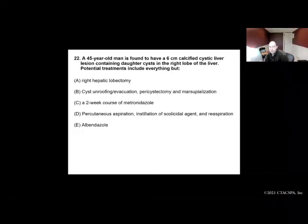A 2-week course of metronidazole, what's that for? That's for, we just saw it, amoebic liver disease, right? The standard of care really right now is what's called the PAIR treatment, P-A-I-R: percutaneous aspiration, instillation, reaspiration, which may take several treatment courses, but that is usually what's done for these smaller, limited size lesions. Albendazole is the antihelminthic agent, along with praziquantel, that these patients are put on.